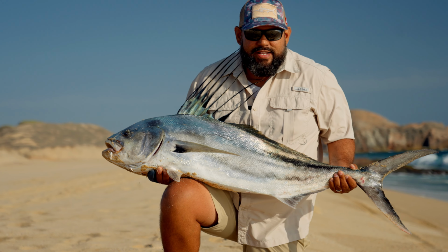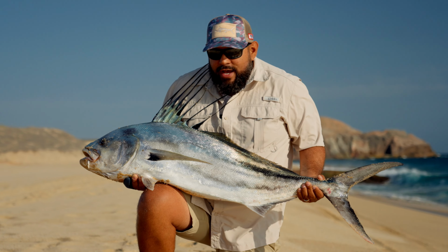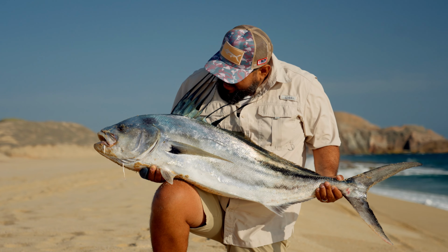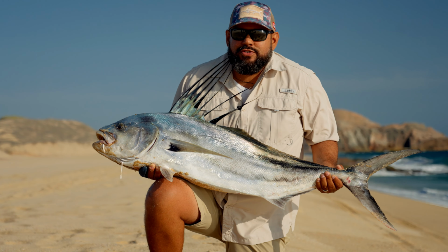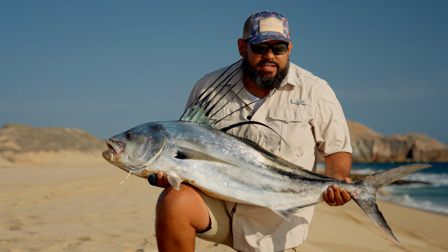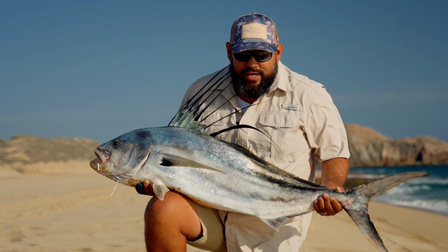I actually called Martin today. I asked him if he can see the bait around, because I needed to catch my rooster off the beach. And there it is. I think it's about 20, 25 pounds. It's a decent one. They're still out there, some 50, 70 pounders. So we're gonna release this one and we're gonna try to catch another one.